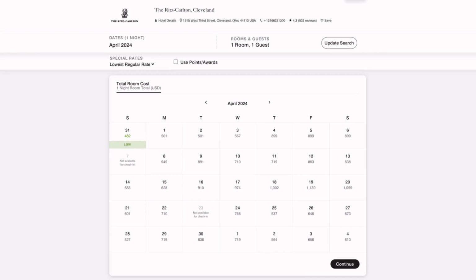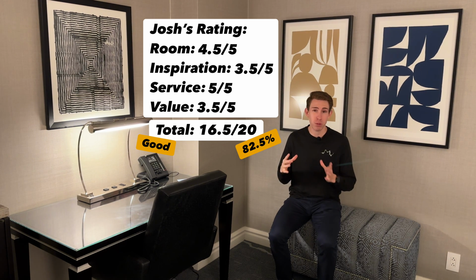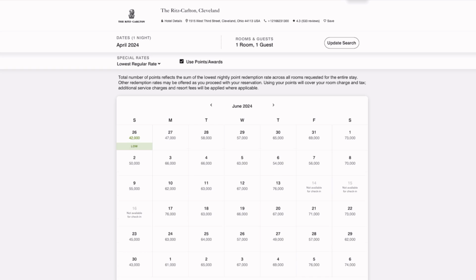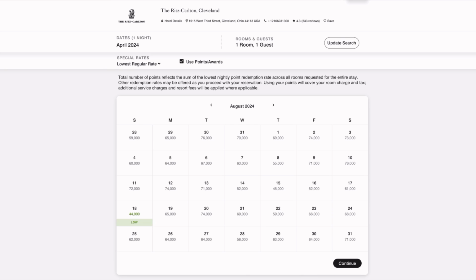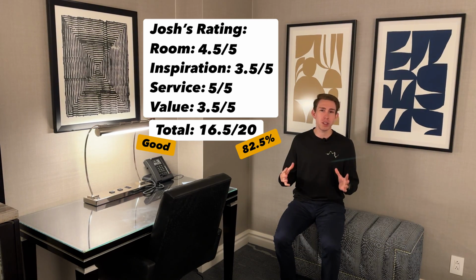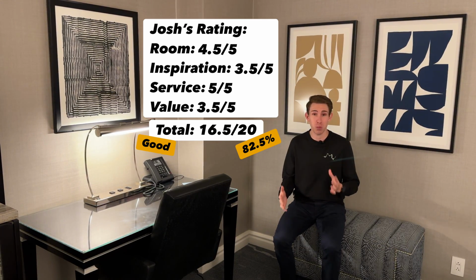Now for the pricing here, the rooms are about $650-ish a night, give or take 100 here or there. During the game, they can get up to 1,000 a night, so it can be pretty pricey. For the points redemptions here, it's going to be a little bit of a good value because it's about 60,000 points, give or minus about 10,000, so like 50 or up to 70,000 a night. So you can usually get about a penny a point, so I do recommend using your points to stay here.